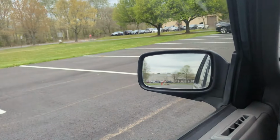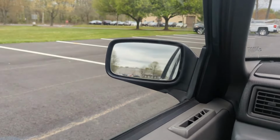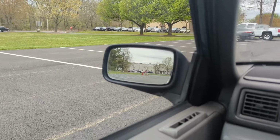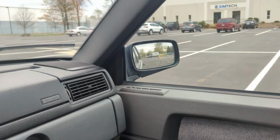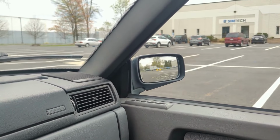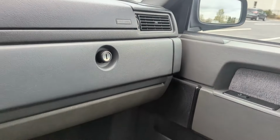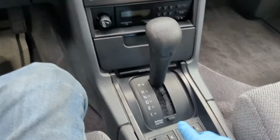Okay, let's check power mirrors. Down, up. Okay, the power seat works. My butt is on fire. Okay, this one right, left, up, down. Let me see if the passenger works. Oh yeah, wow. Both power seats work. Very hot.